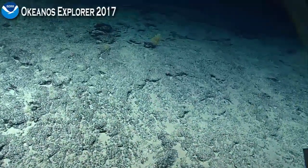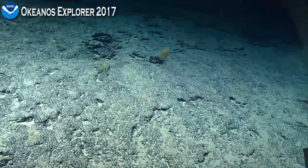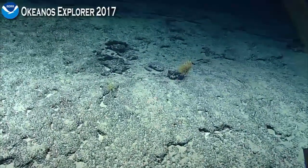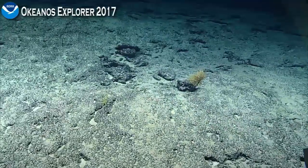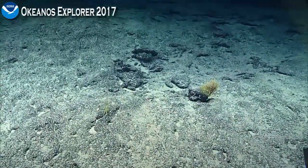And there's another one of the plexaurids. So they're picking up here. And it's a yellow crinoid. Do you want a closer look at any of these? No, we're good. Thank you.